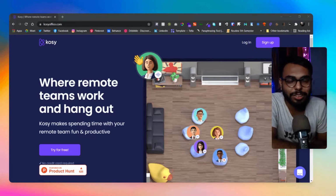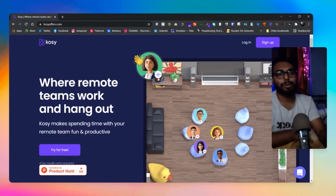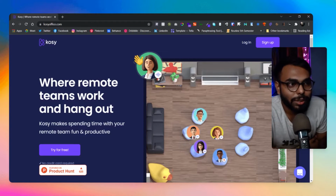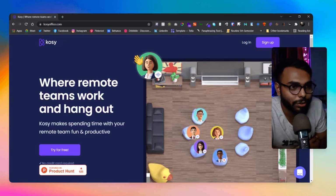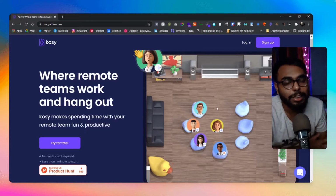So here is today's platform, that is Cozy. They have named it properly. And same thing, where remote teams work and hang out. Like in our last video, the collaborative space that I showcased also claimed the same thing, but that was only for fun. Here they are telling that you can do everything. But in the first place, have you guys seen the setup of this? The setup of the whole area, or the whole room space, whatever you may want to call it. You can see lots of 3D characters, lots of 3D space and lots of 3D isometric elements.